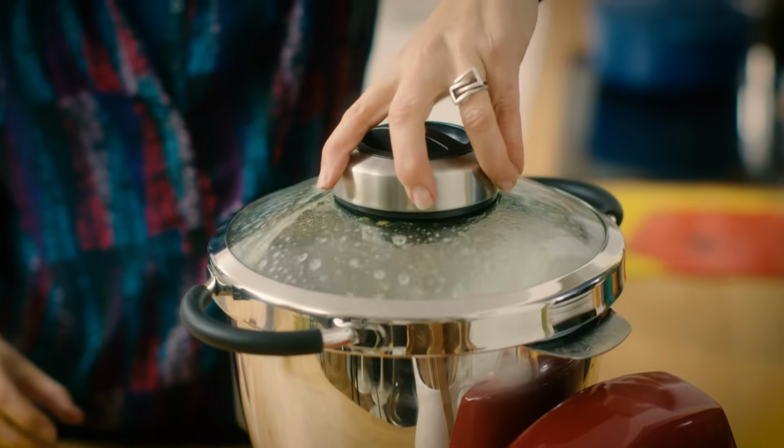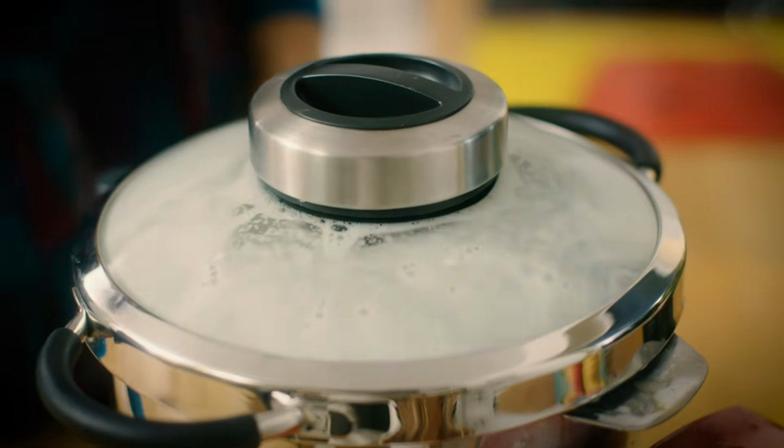The machine is so easy to clean. Once you've cooked, put a bit of water and press the rinsing button.